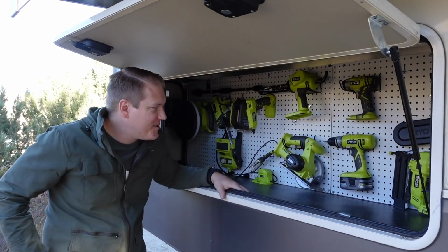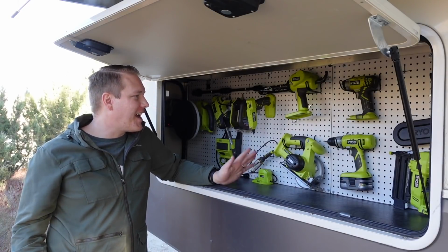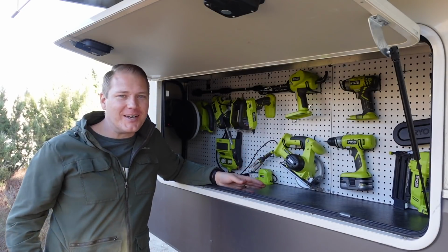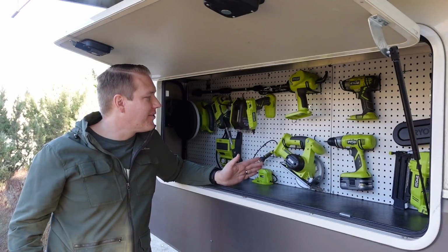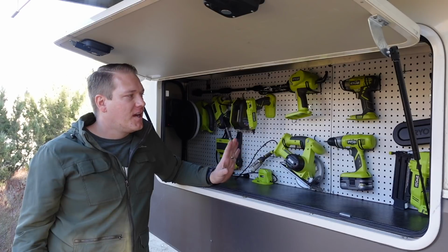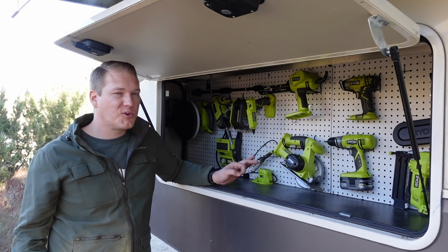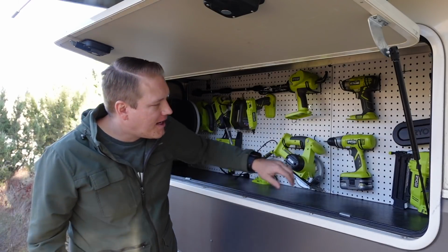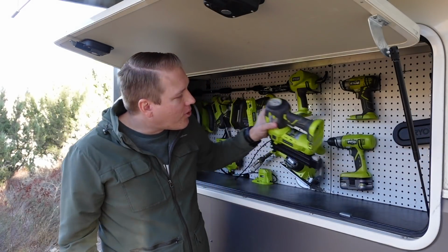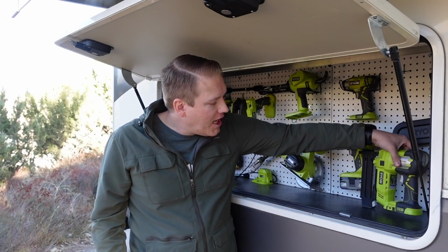All right, so it is definitely still a work in progress, but I absolutely love the way it looks, especially with the Ryobi green on the white pegboard. It really pops. We still have to do some more stuff, and we picked up a couple more tools, so I need to get some more pegboard holders for things like this and the chainsaw.